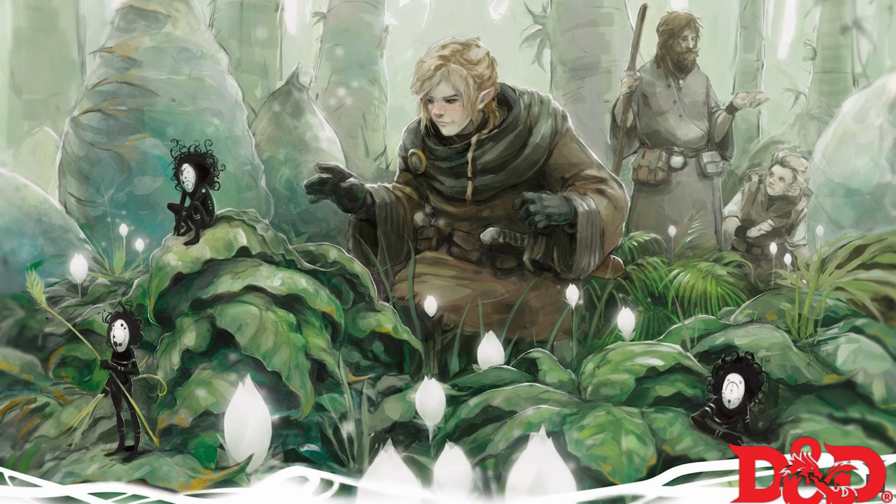Today, we will be looking at an elemental. More specifically, the Chwinga from Tome of Annihilation. Now, you may be wondering what these things are, so let's get right into it, shall we?